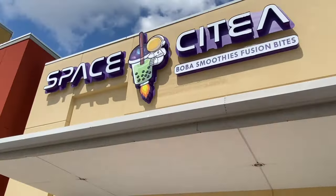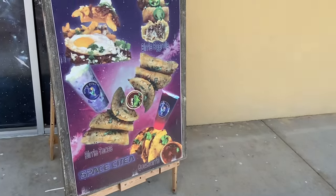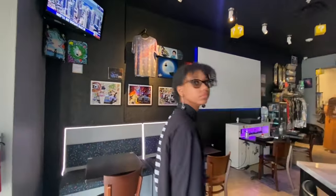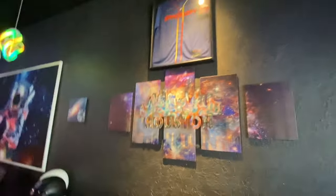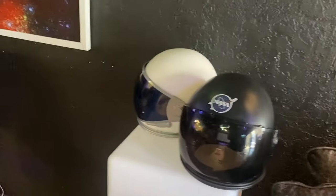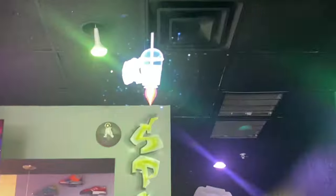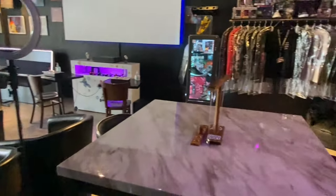After our little excursion to the library, Sasha and I headed home and we got a little thirsty, so we decided we were going to try this new little boba tea place that we heard about that is close to our house. So we decided to check out this place called Space City. And it is a space-themed boba tea place, and it has, like, fusion food. So it has, like, Mexican and Asian fusion going on, as well as this beautiful space theme. And it's just a very eclectic place. I'm just going to let the place speak for itself and show you guys around.